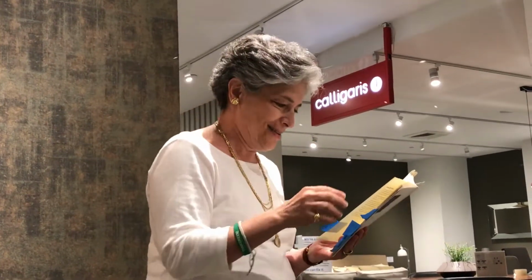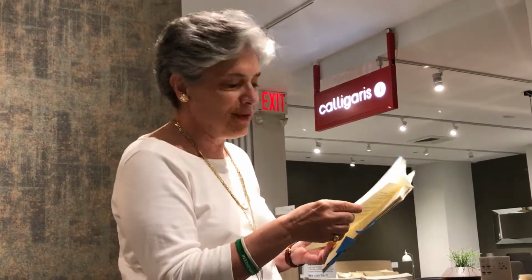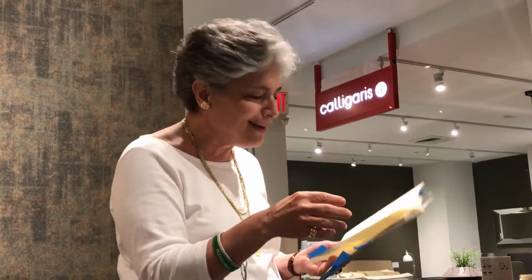How many people eat the orange slice? You know. Good. So there's the piece of lettuce, the slice of onion, you know.